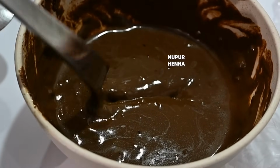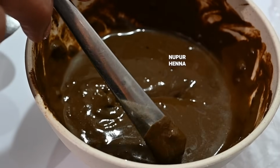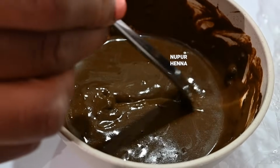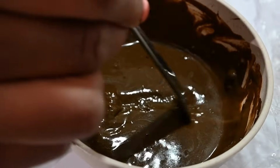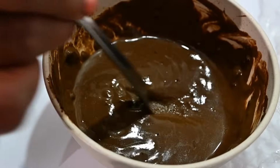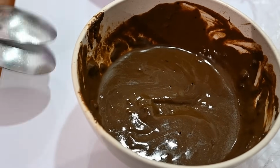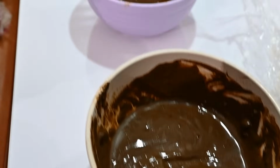Not much in it. I can't really see the Lawson. Sometimes the Lawson dye will start to accumulate on the side. I can't really see that that's happened, or that it's happened on the surface either. So let's try the next one, which is the Dilse henna.